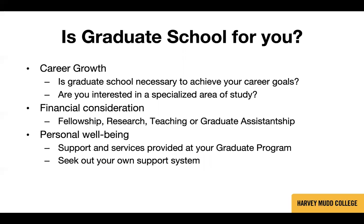Will you be able to do your job with just a Bachelor of Science from Harvey Mudd, or do you need additional training and education in order to do whatever it is that you want to do? Are you interested in a specialized area of study or research? Our students have strong research, and that is probably the first step in deciding to apply and attend graduate school to learn more about a specific field of study.